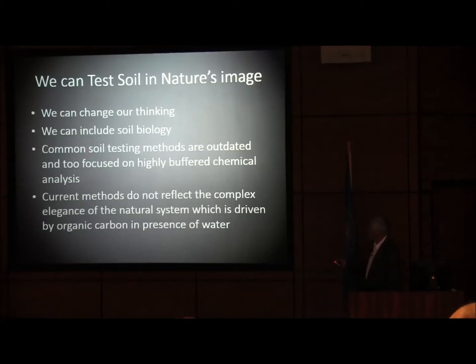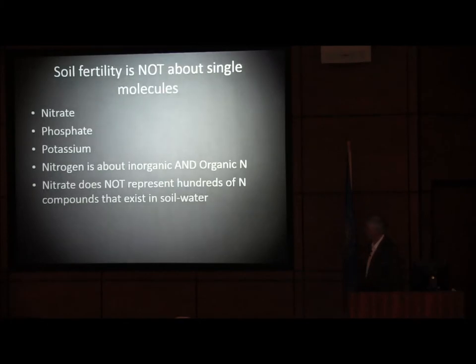Common soil testing methods are outdated and too focused on highly buffered chemical analysis. He's talking about me, and he says what we're doing in our laboratories. And then current methods do not reflect the complex elegance of the natural system, which is driven by organic carbon in the presence of water. And this is what Mike kind of talked about. So fertility is not about single molecules.